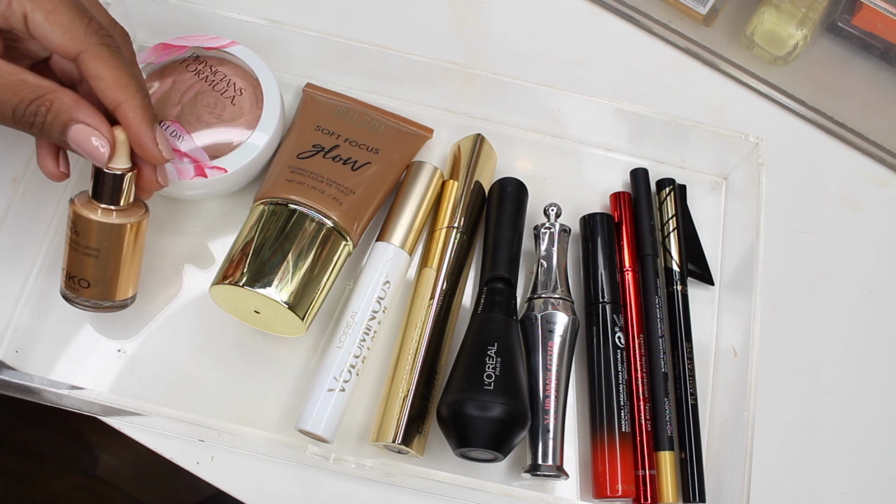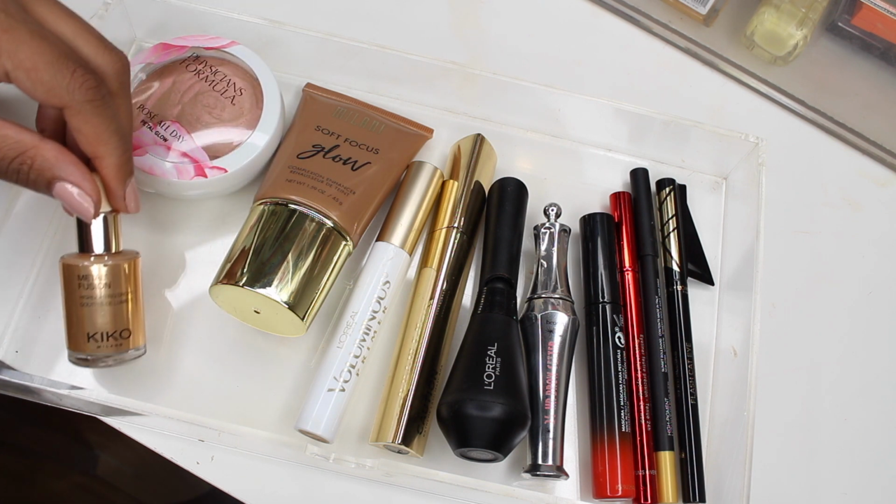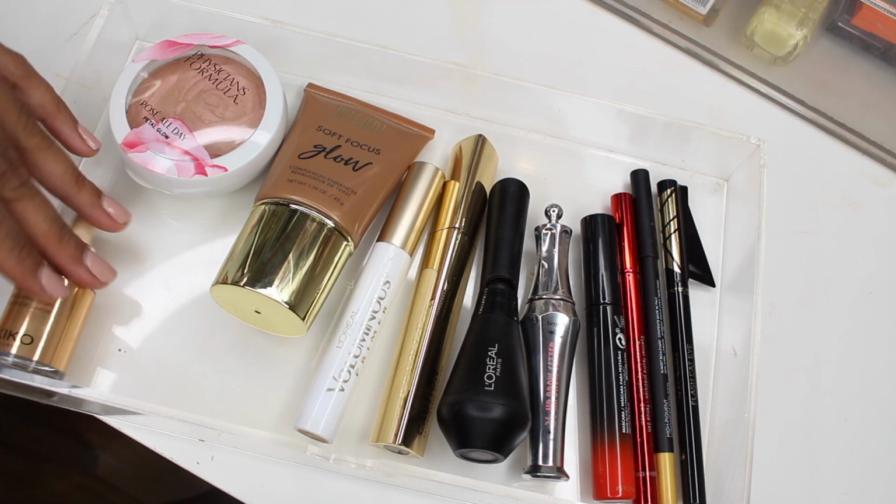I love this liquid highlighter from Kiko. Kind of hard to get in Canada. I picked it up in Amsterdam, I think, but it's really beautiful.